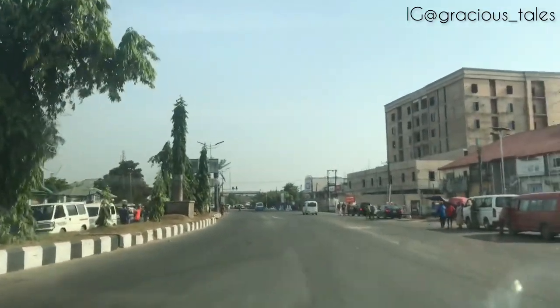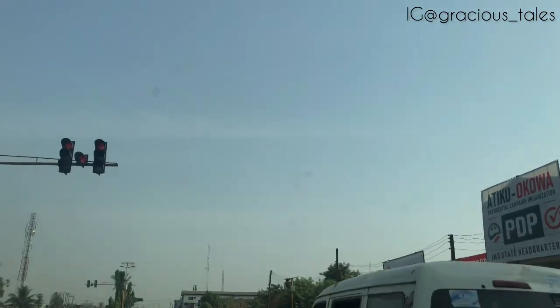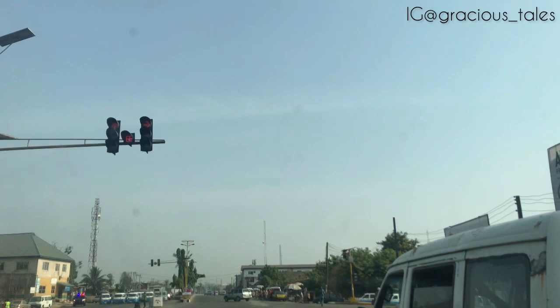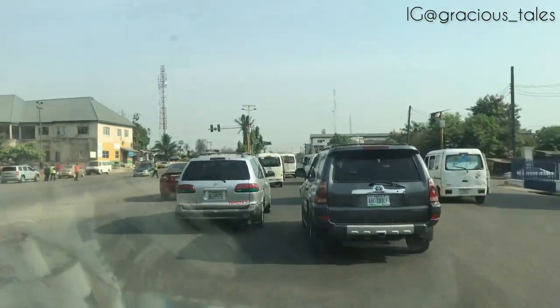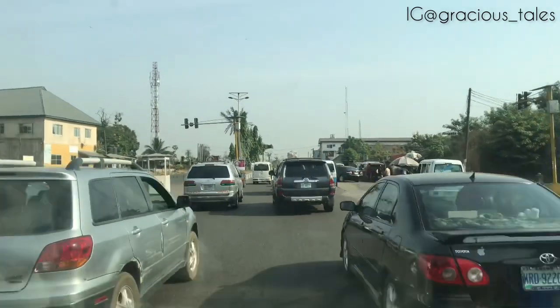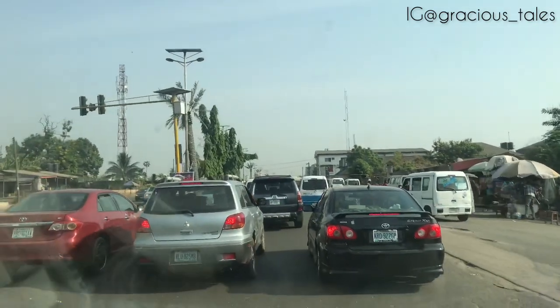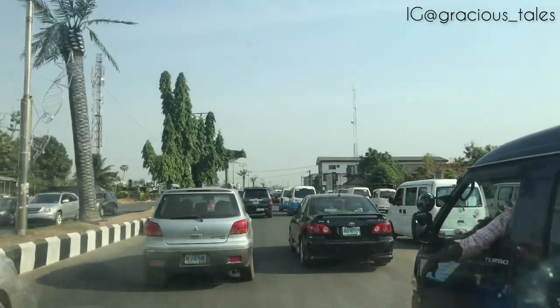You will see the road, you will see the places and all of that, the kind of buildings we have in between. So this is the prison's junction, and not just that it's a prison junction, it has this traffic light that regulates traffic at this place because of the kind of buildings that they have. Like I said, that's a prison junction. Okay, so we are headed down to Orji.